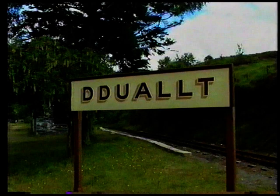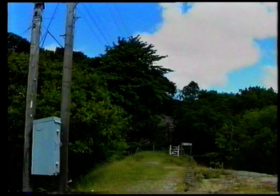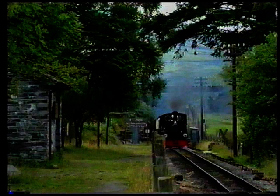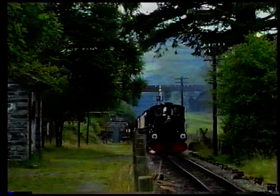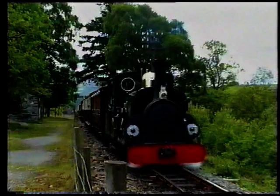Dduallt is perhaps the most interesting request halt on the line. The track shown curving to the right was not the original route to Blaenau. Instead, it took a more direct course. However, in 1955, with the line having been closed for 9 years, two reservoirs were built at Tanygrisiau, and the track bed was submerged by the lower reservoir. Part of the railway reopened the same year, and Dduallt saw passenger trains in 1968. But it was not until 1982 that trains were able to run all the way to Blaenau Ffestiniog.